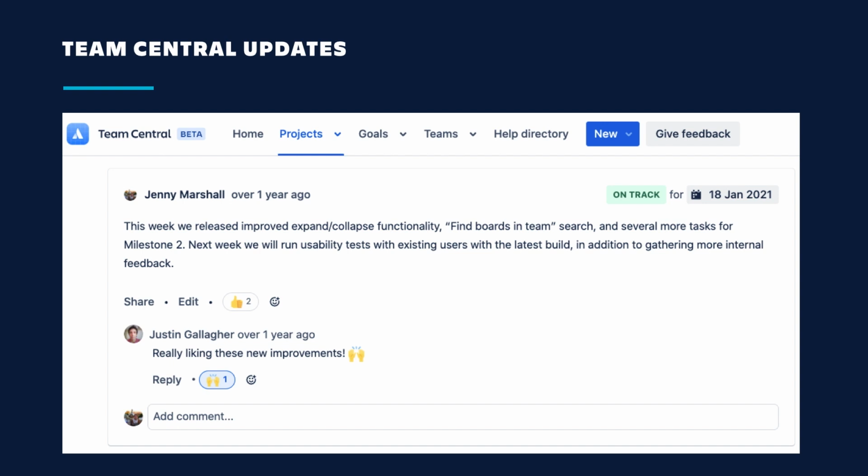So we go in here and we post a short and sweet 280 character update on Fridays. And then followers of the Atlas ticket will receive a Monday morning roundup email or Slack or team update for all the tickets they follow.